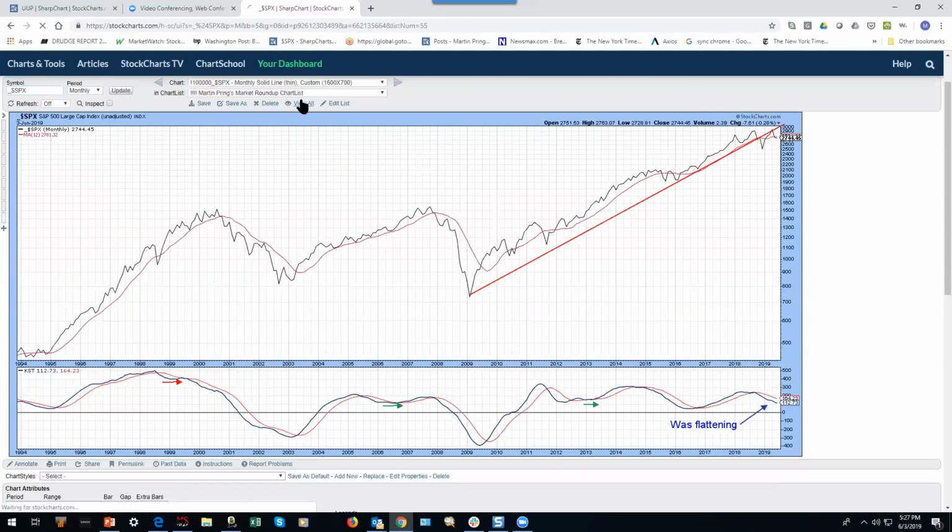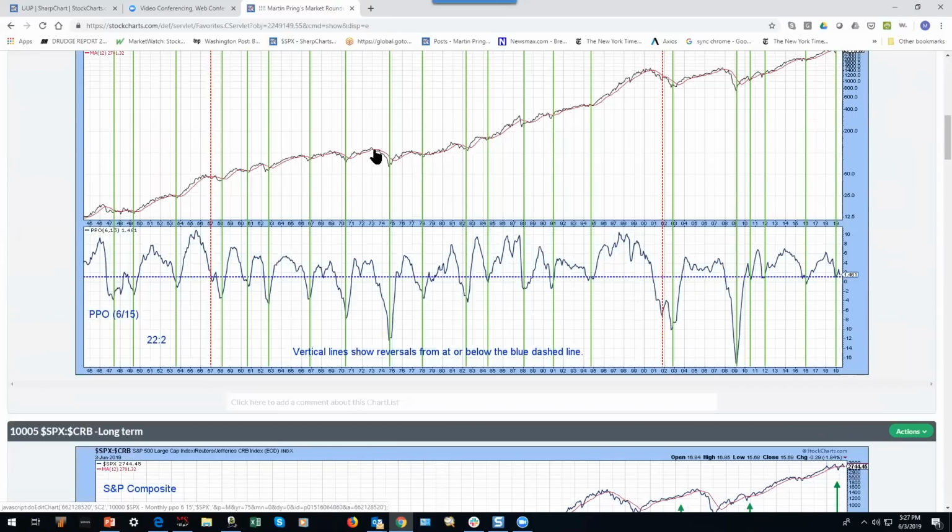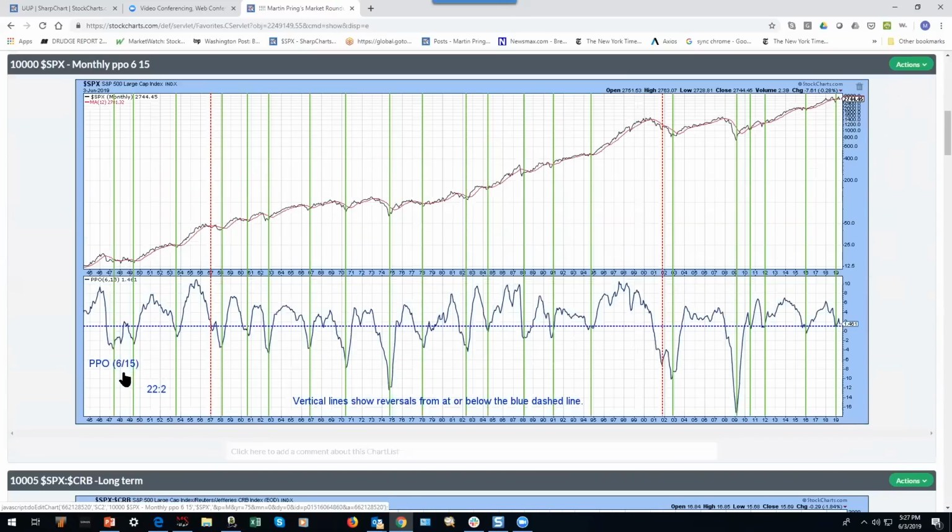Let me just get into the view all mode, and we can move forwards then. There we go. Okay, so here's the S&P again, and underneath is the PPO. We're looking at the parameters of 6 to 15, where we divide a 6-month moving average by a 15-month moving average. The green vertical lines show reversals from at or below the blue dash line. There's the blue dash line, there's a reversal, there's a green vertical line. Red vertical line shows when the situation did not work out as expected. So they were in the middle of a bear market, didn't cross its 12-month moving average, looked like a buy signal, and then it reverted to the downside. That also happened back in 1957, where we get a similar result of a false signal.